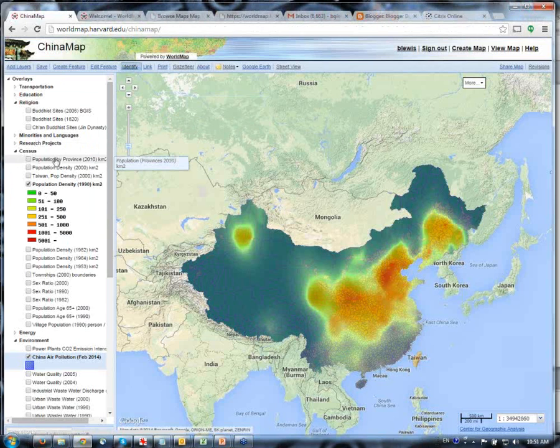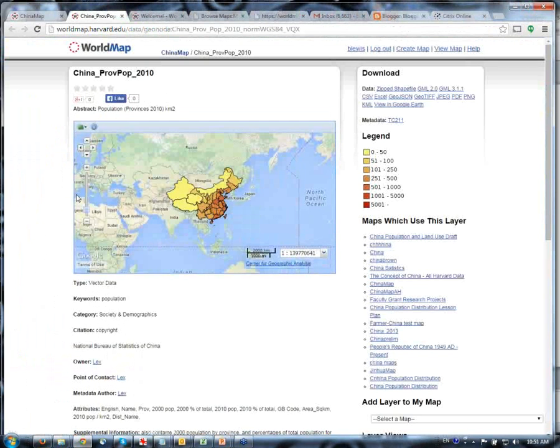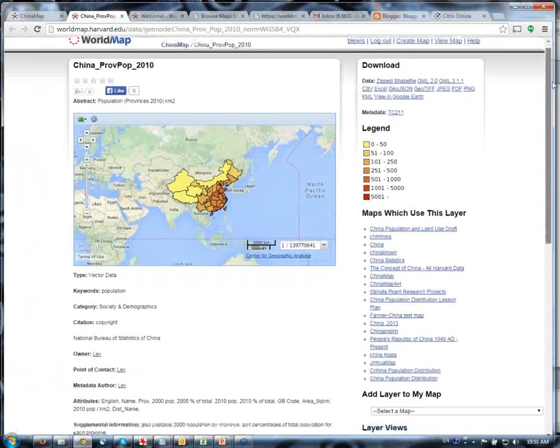Any layer in the system, you can right-click on it and go to the layer page. Every layer in the system has a control panel for it, and at the upper right of the control panel are all the ways the data can be downloaded. So shapefile, GML, Excel spreadsheet, CSV, GeoJSON, GeoTIFF, JPEG, PDF, PNG, and KML. Just about everything in WorldMap can be pumped straight into Google Earth with the symbology that's been defined in WorldMap. Good, I think that was a good way to explain and talk through that question.